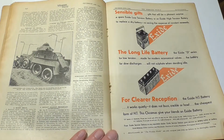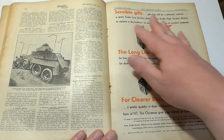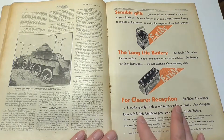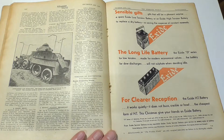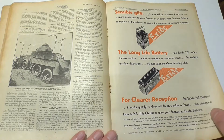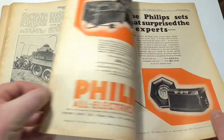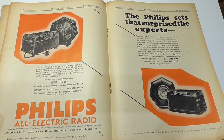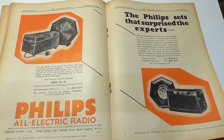Okay, and yet more batteries. It seems that batteries were a very important thing at the time. So sensible gifts, so that again indicates Christmas. It says, this Christmas, give your friends an Exide battery. Nice advert for Philips there, but I don't think it mentions Christmas at all.